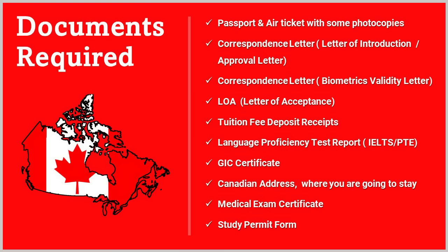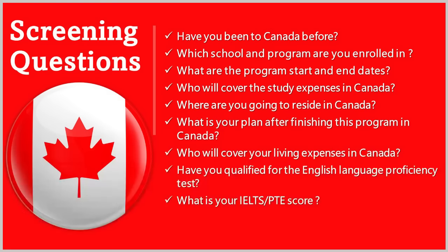I suggest you keep your financial documents with you, especially the GIC certificate. Where are you going to reside in Canada? Keep the address information with you if you are staying with a friend or a relative, or show the payment receipt if you are staying in a hotel or an apartment. If you have already booked a hotel or an apartment, please make sure you provide the document to them at this point. What's your plan after finishing this program in Canada?